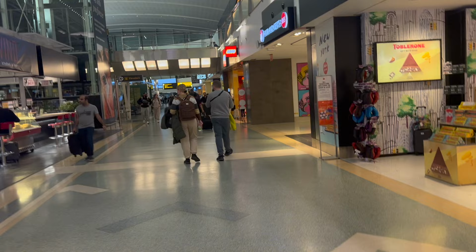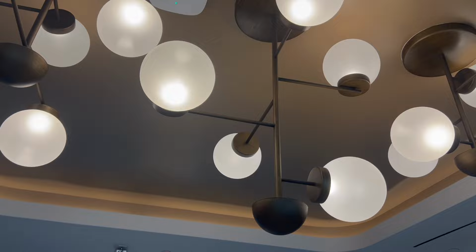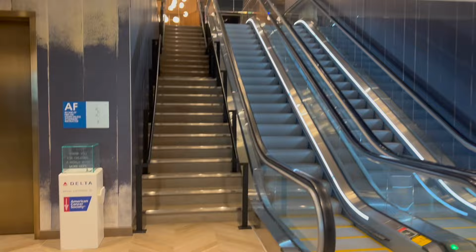You can see the Delta Sky Club located here in the A Concourse has a really striking entrance to it, and you can really tell that they put a lot of effort into the Delta Sky Club. A lot of Delta Sky Clubs have a really nice and modern feel, which I do appreciate. Upon entering the Delta Sky Club lounge here in the A Concourse, you will notice the nice and modern feel that they opted for, and you need to take the stairs or the escalator.